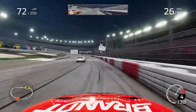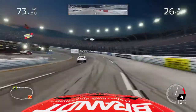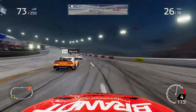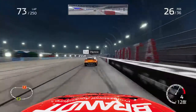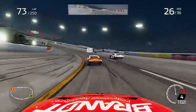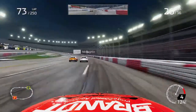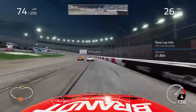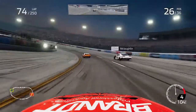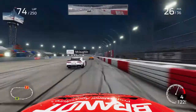Sorry guys, it seems to be a bit of a quiet night, honestly. Just one of those races that just kind of eke on by. Very quiet. We're just gonna have to deal with 400 laps of this. It's not a Cup race, thankfully.